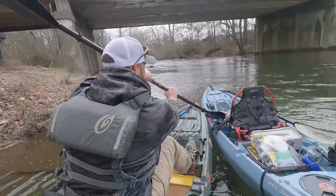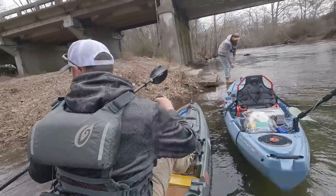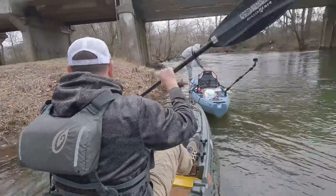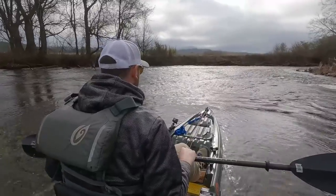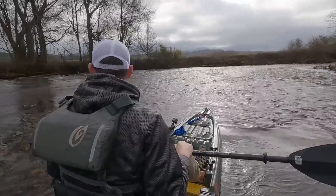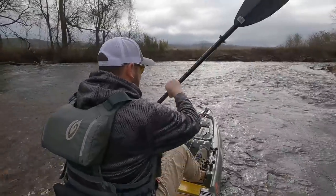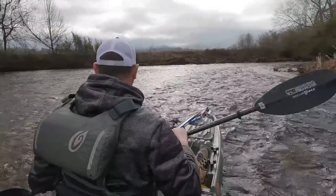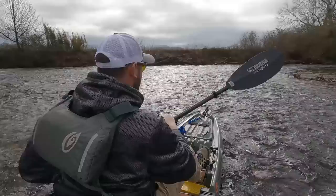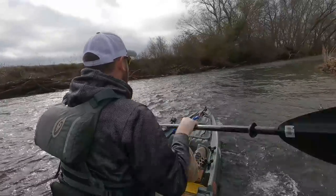Oh, what's going on? Dude, I wish I had my waders on, because I'd walk right out there and just grab it. Yeah, the water's up probably 4 or 5 inches from normal. Oh yeah, they're good.